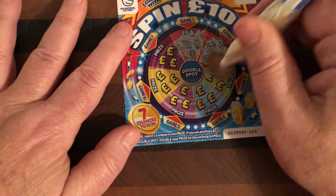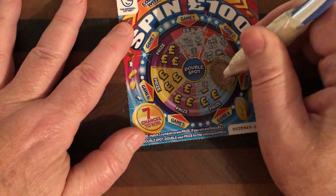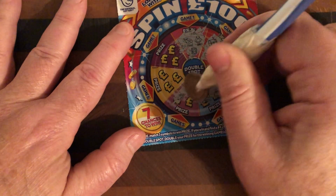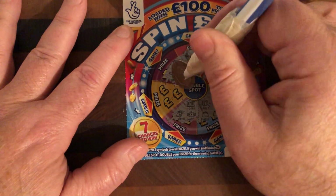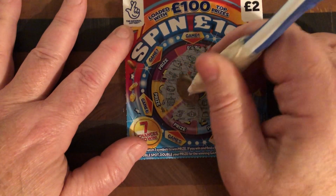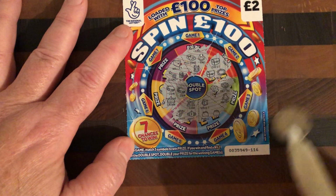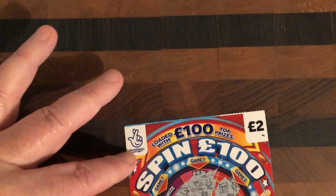Okay, no three symbols there. No three symbols there. No three symbols there. None there. None there. And none there. So, first ticket, let's have a look. Just to make sure. No, no win. Okay, so, first ticket, no win.